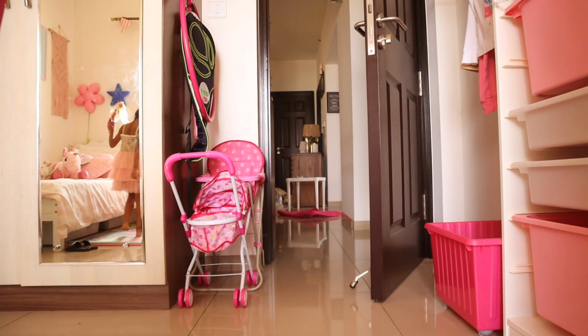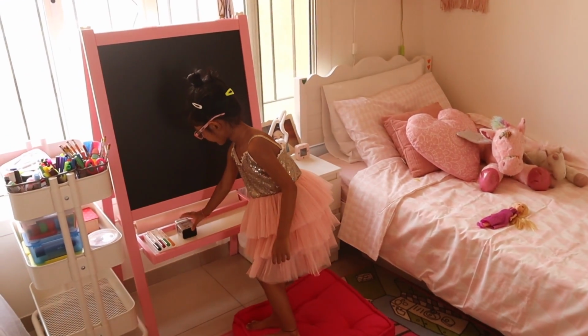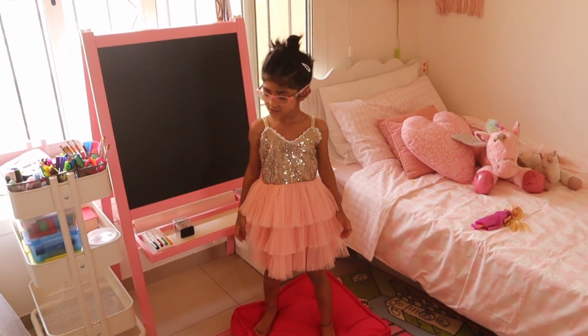You open my new map? Yeah, what else do you see? And my new board. My new board. And see a surprise, the most loveliest thing near the beanbag. What's near the beanbag?